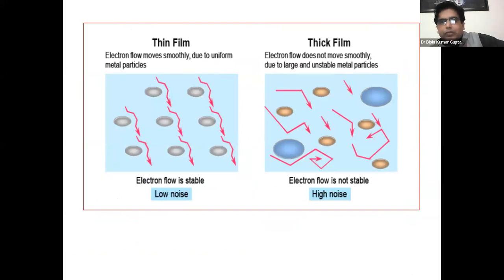If you take one example, like electron flow, in the case of a thick film, highly noisy devices occur. If you see nowadays, the noise of the devices is very low, the signal to noise ratio is good in the devices. The electron flow becomes more stable, whereas in thick plates there is more disturbance.